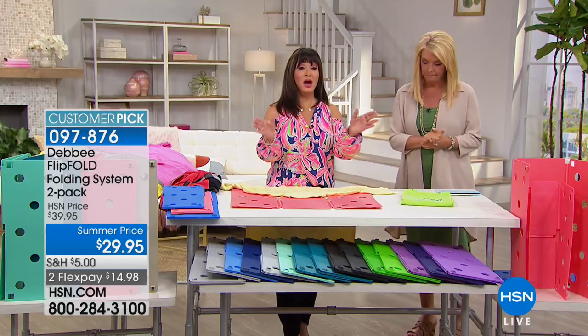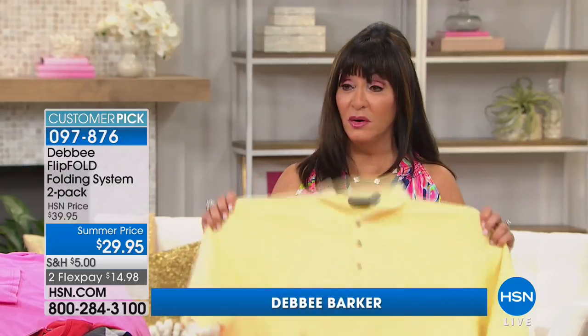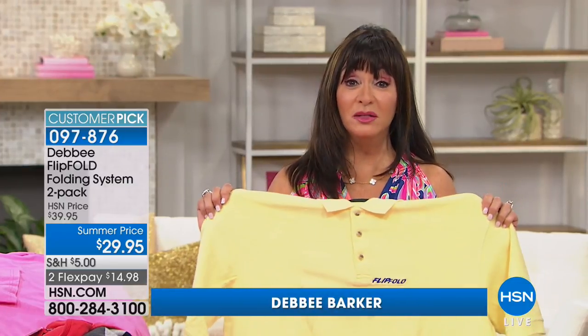We do. Well, you know that the laundry is not done until it's folded and put away, and we never, ever, ever stop doing laundry. This is the Flip Fold. It's gonna make laundry fun.